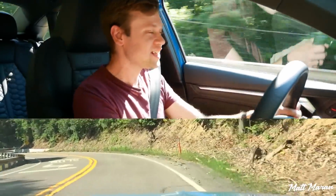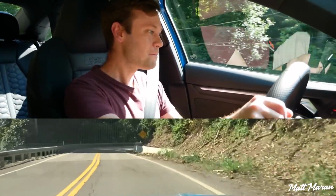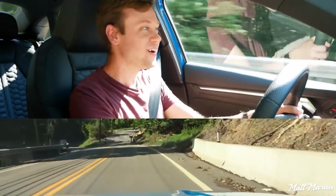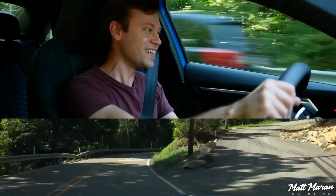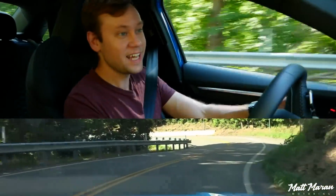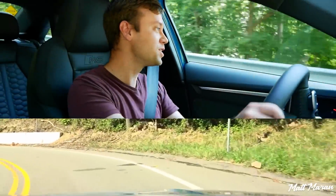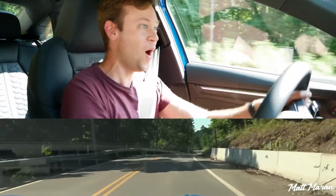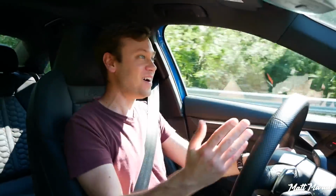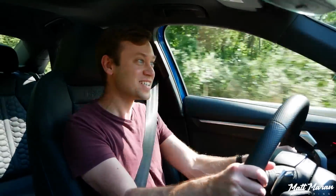All right, so really turns in nicely. And man, it is holding on to second gear for dear life. Oh, okay, so I gave it a little bit of gas a little bit early, and that's the key to this thing. Wow, yeah, okay, so when you hit on the gas just a second or two before you should, wow, it actually did a drift. I wasn't even in drift mode. Wow, wow, wow. That was fun.